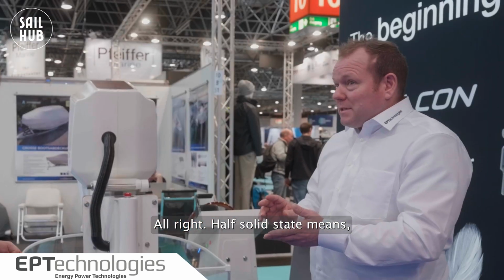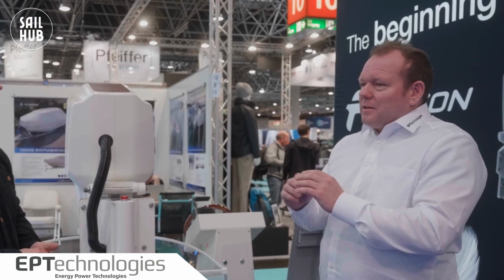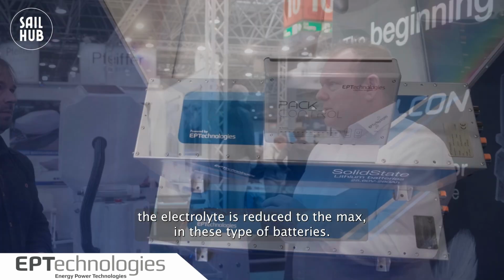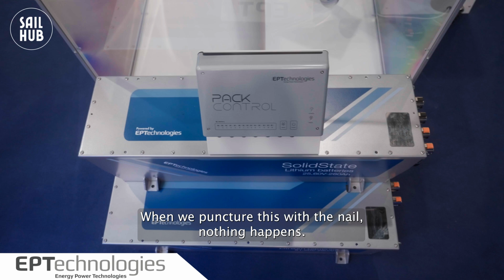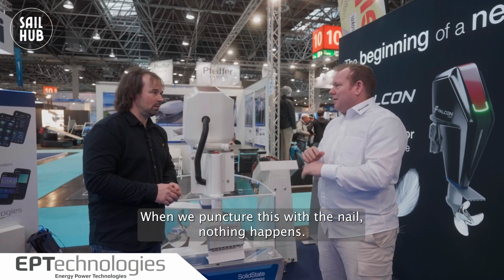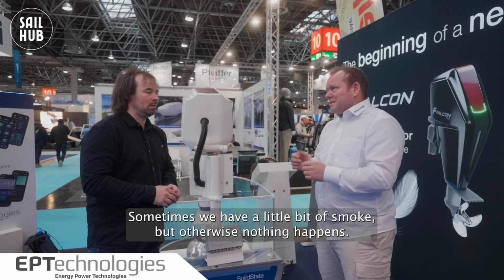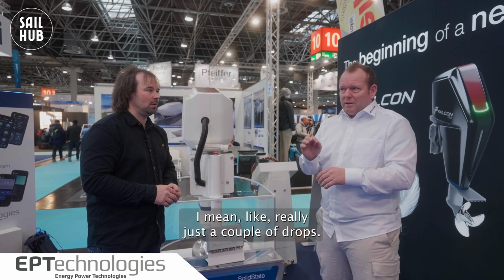All right. Half solid-state means the electrolyte is reduced to the max in this type of batteries. So we have very little in it. When we puncture this with a nail, nothing happens. Sometimes we have a little bit of smoke, but otherwise nothing happens. And a little bit, I mean really just a couple of drops.